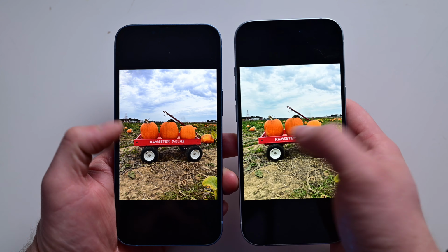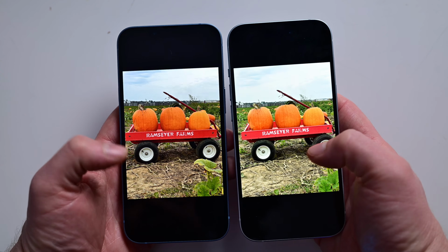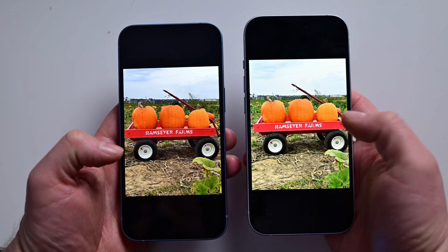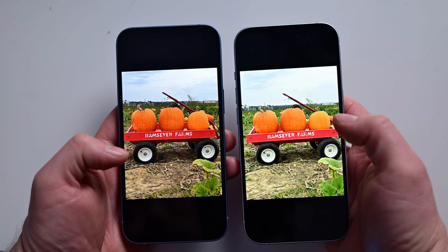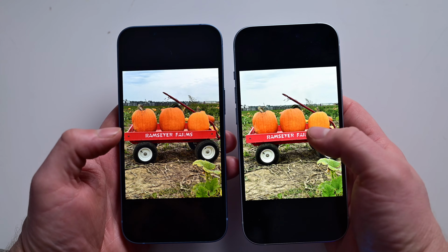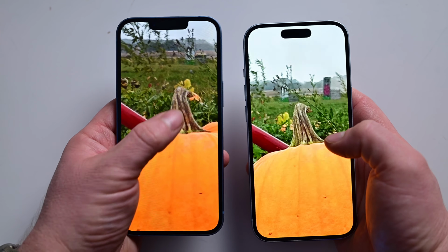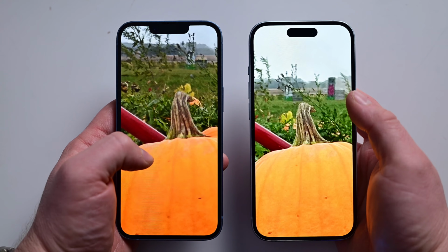And that's a lot of zoom on this photo. This next shot is shot at 2 times, so 2 times optical quality here on the iPhone 15 and just 2 times digital zoom here on the iPhone 14. Again, there's a big difference. Look at the stem on this pumpkin. It's just a blurry mess here on the iPhone 14. On the iPhone 15, there's so much more detail here.